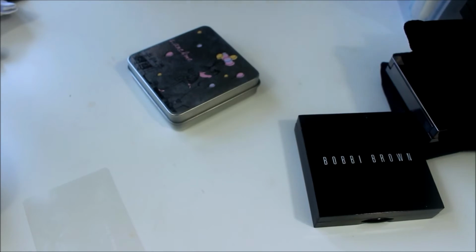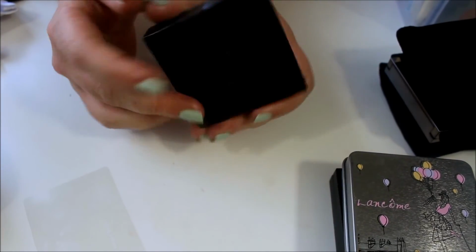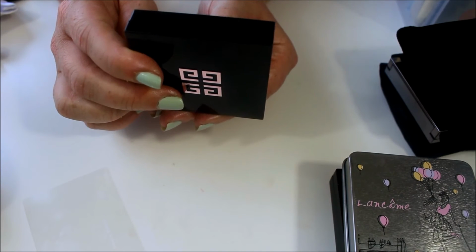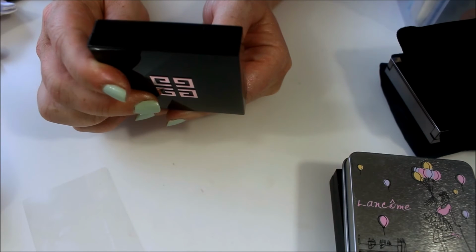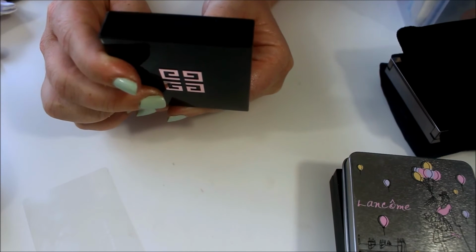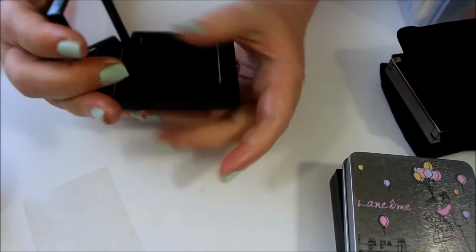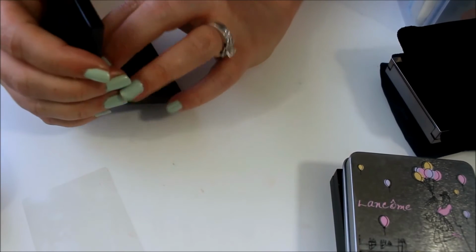Okay, now for the luxury, high-end, expensive ones. I don't have a ton. This is from Givenchy. This is the Poudre Lumiere Original. I'm sure it's just original illuminating powder or something like that. Soft powder radiance enhancer. And this thing kind of sucks, but I don't know. I can't return it. It's just too pretty.